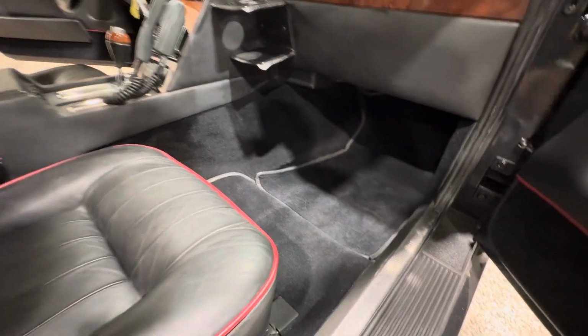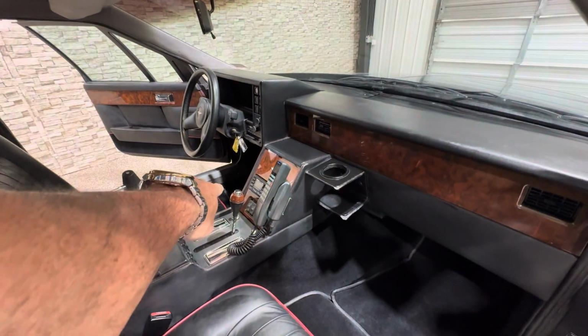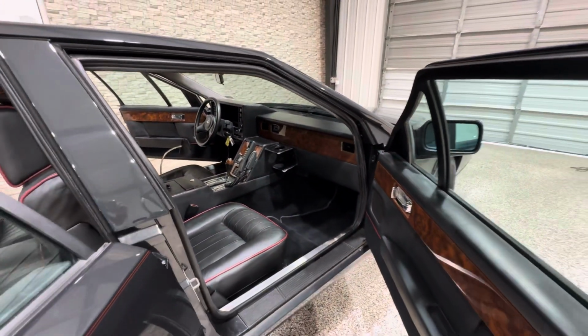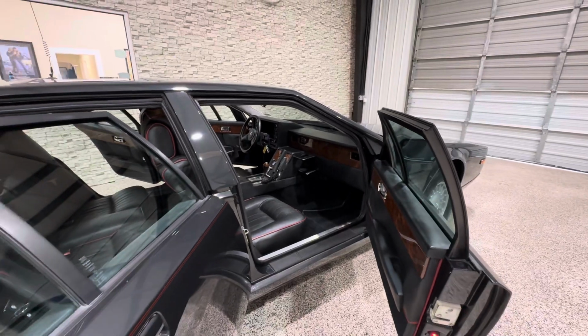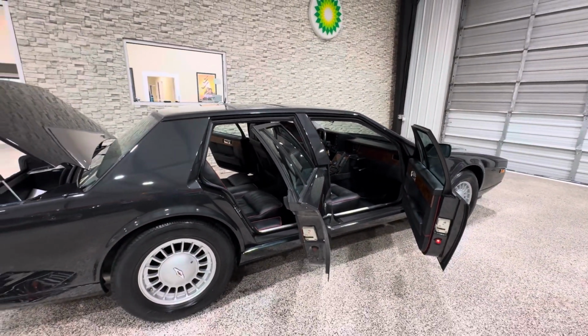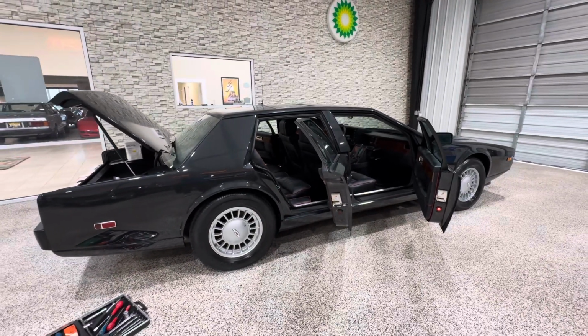All the carpets look great. Other than those two little splits on the other side, it's a really stellar interior. So there's the interior and all the goodies in the trunk. We're gonna do an exterior video shortly. But what an awesome car. What a really awesome car with some really neat history behind it.